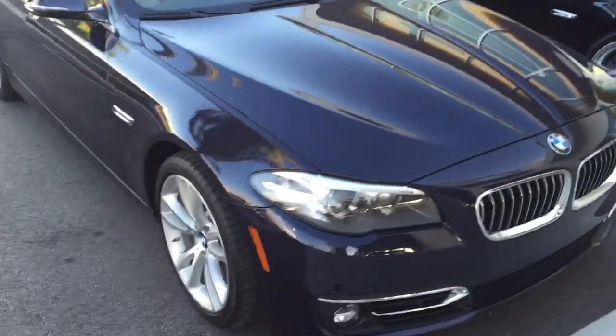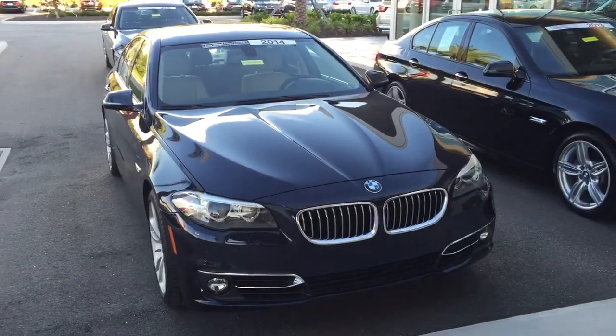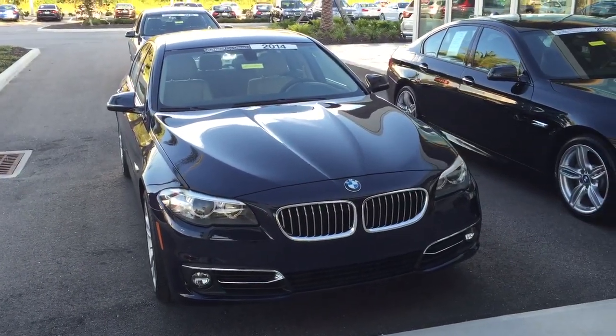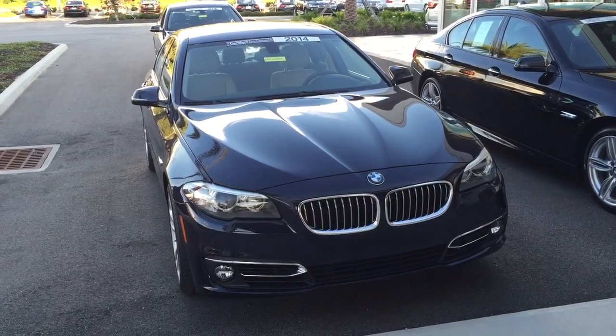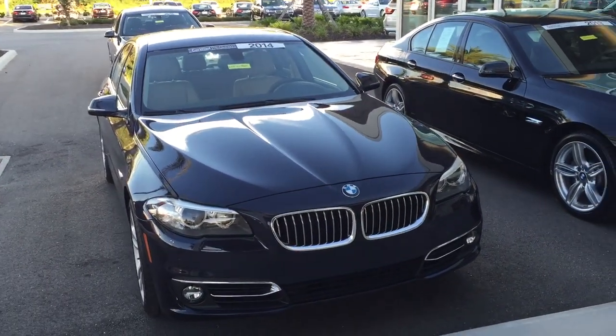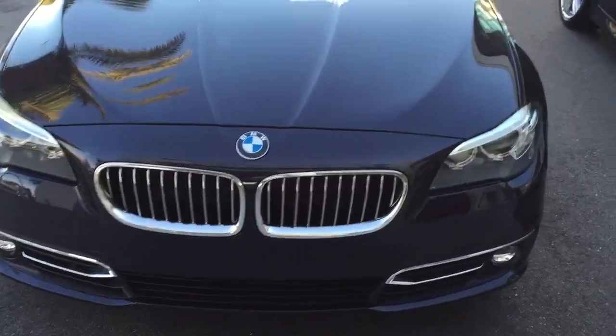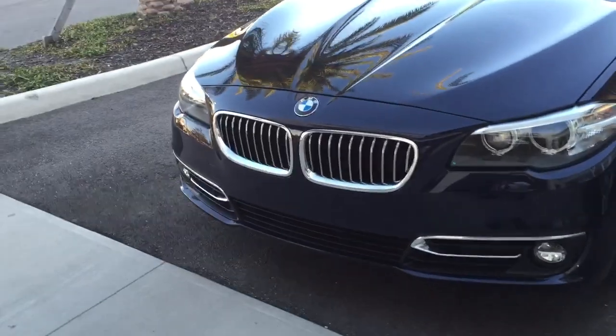So the BMW certification, of course, goes through an extensive checklist, and if it passes, then we can certify it, and that allows you to have 2 additional years warranty on top of the original warranty, along with 50,000 more miles. So this will go up to 100,000 miles. And this is a luxury line, like I mentioned at the beginning there.